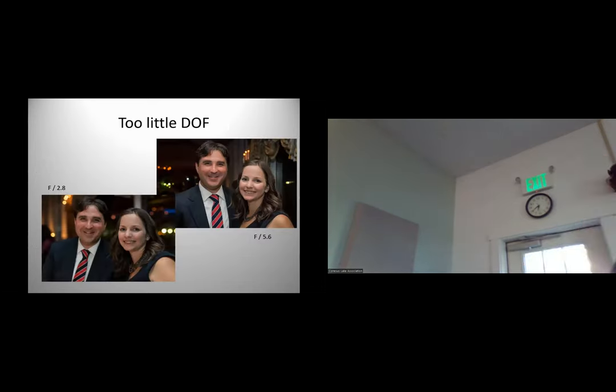Sometimes you have too little depth of field. This is my niece and her husband. And I focused on my niece, and I had a narrow depth of field at 2 inches in a wide open lens, very narrow depth of field. And you can see he's out of focus a little bit. If I stop down, I can increase that depth of field and get them both in focus because he's standing just a little bit further away from the camera than she is. So you can have too little depth of field.